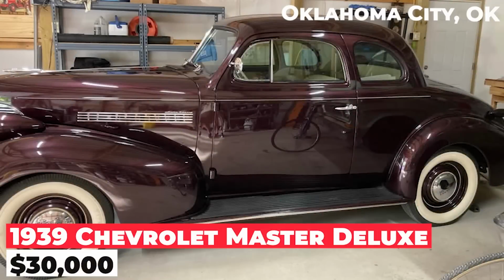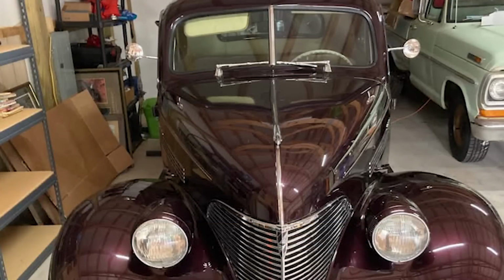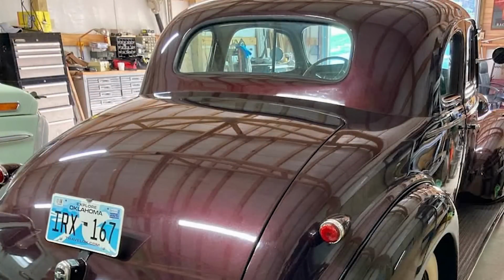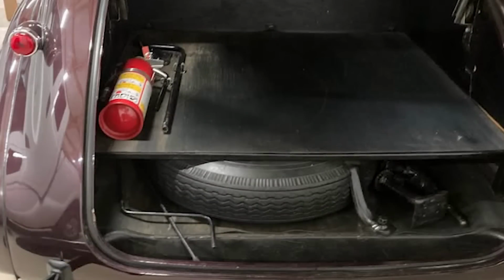The 1939 Chevrolet Master Deluxe, priced at $30,000, features a deep maroon exterior with gleaming chrome accents and a luxurious tan interior with plush seats and vintage styling. Its 216 motor, rebuilt in 2020, is complemented by a completely restored front end. Well-maintained and stored indoors, this classic represents an iconic piece of pre-war automotive history.